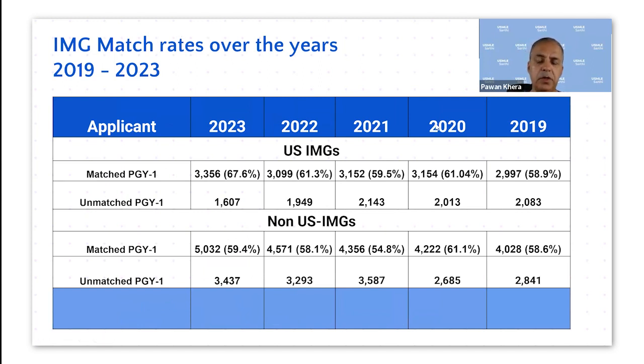Again, if you look at the last 5 years match data for US IMGs and non-US IMGs, you will see overall the trend has been a positive trend. So, about 67+% this last year, and overall hovering around 58, 60%. So very, very healthy match rate. And even the non-US IMGs, if you see, about 59.4% this past year, and 58, 54%. A couple of years because of COVID, I think the match rate went down, but it's very healthy, more than 1 in 2 matched. So 5,000 non-US IMGs overall matched in 2023.